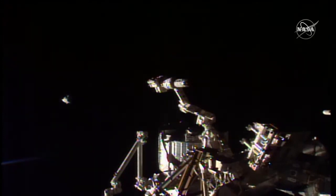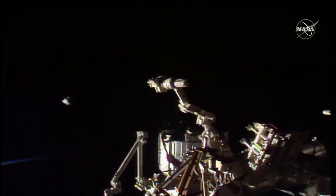Teams are analyzing, making sure that Crew Dragon itself is ready for the next maneuver to transition to the new docking axis. Right now you can see it directly in front of its original docking port. It'll swing upwards from this view to the new docking port that's on the zenith or space-facing side of the International Space Station's Harmony port.